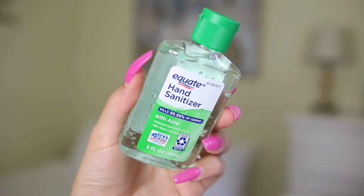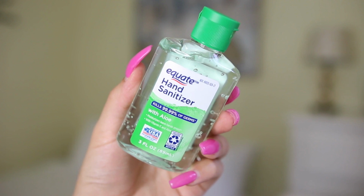Okay, the next thing is hand sanitizer. This is pretty self-explanatory, but I'm obsessed with washing my hands, and I hate the feeling of my hands being dirty, so if I can never wash my hands, hand sanitizer is my best bet. This one's just from Equate, and yeah, I mean, we all know why we need this.